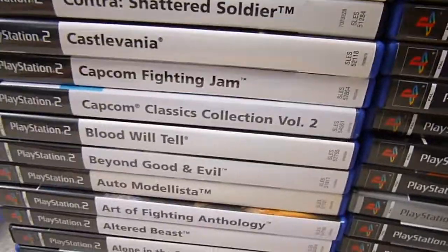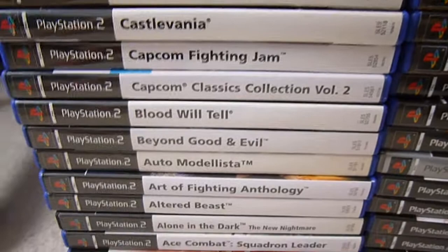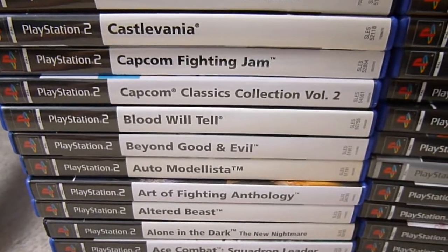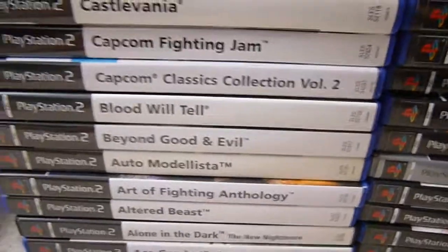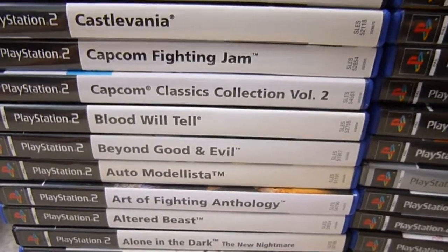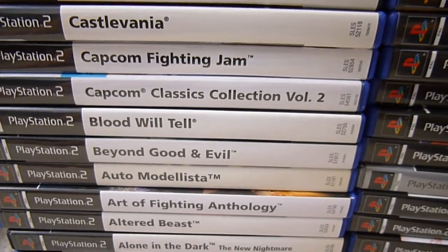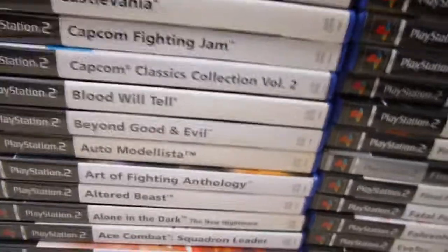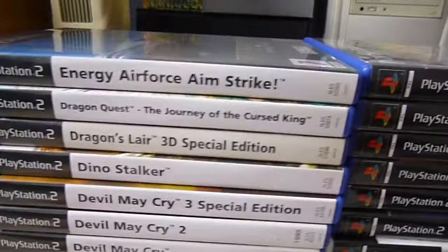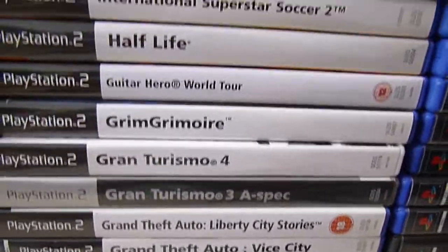Avoid Capcom Classics Collection Volume 1 for PAL PS2. There is no 60Hz optimization. There are no progressive scan options in there or nothing. The games run awful on Classics Collection Volume 1. Volume 2 is a completely different matter. They're pretty much perfect on Volume 2. It's just a shame about Volume 1, which is lousy.